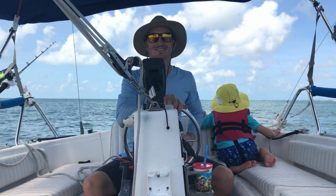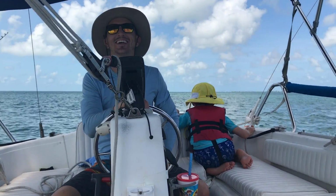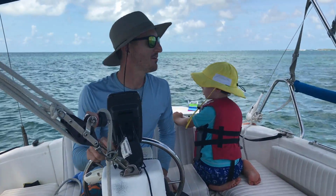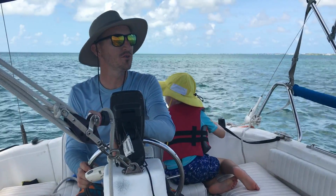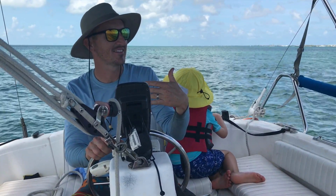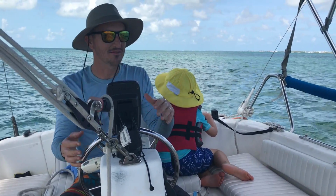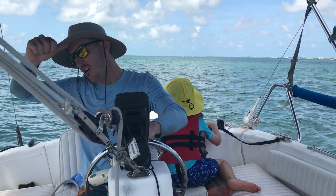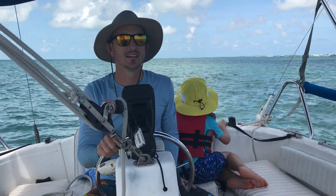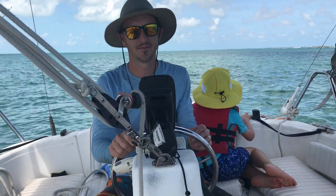Don't need that motor. Nah, but we had to get around some impending shoals. Yeah, apparently. Well, we knew they were there, and so we were gonna cut around at the last second because of the wind. And some guy on a catamaran goes by, and he's like, "No, go that way!" And we're like, "Yeah, I know, I see it." So, how far have we sailed from the marina?